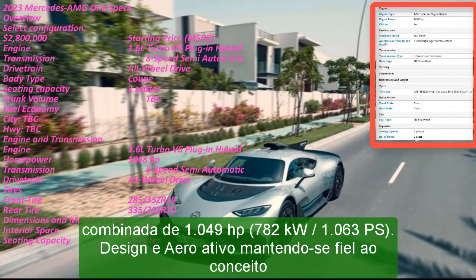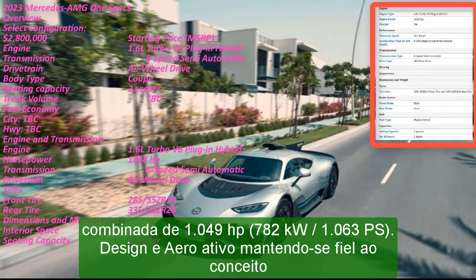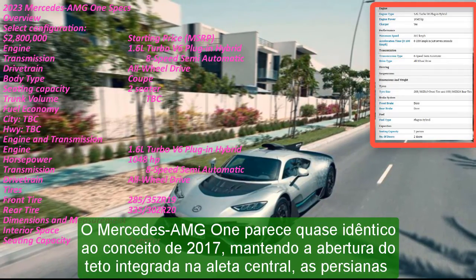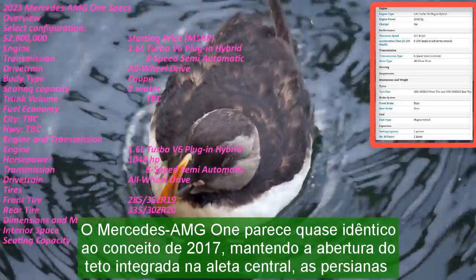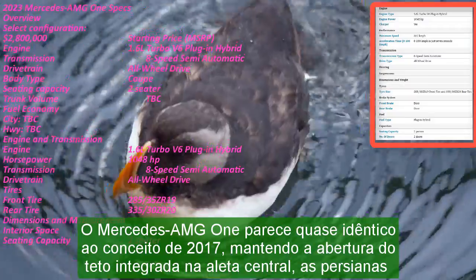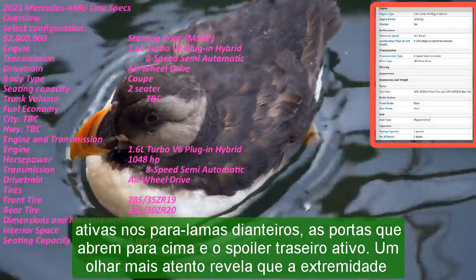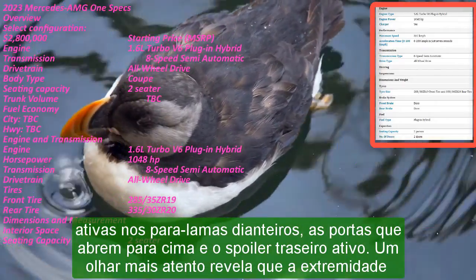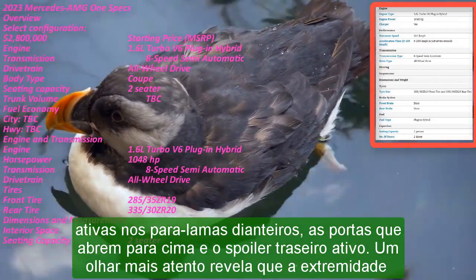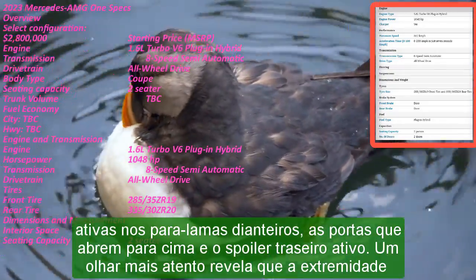The Mercedes-AMG 1 looks almost identical to the concept from 2017, retaining the roof scoop integrated within the central fin, the active louvres on the front fenders, the upwards opening doors, and the active rear spoiler. A closer look reveals that the rear end has been slightly redesigned with a more prominent lip above the LED tail lights and a few differences on the massive diffuser that houses the F1-inspired triple exhaust pipes.